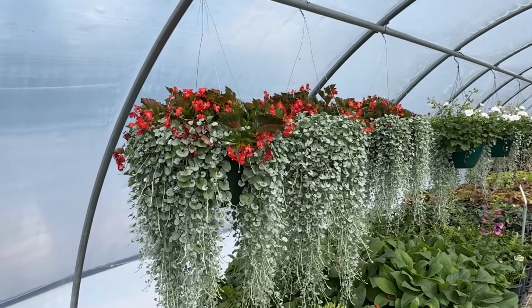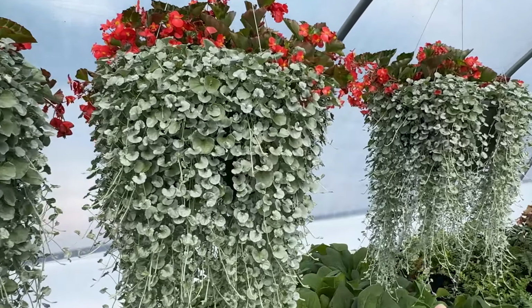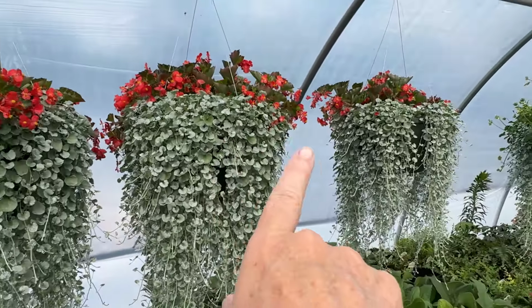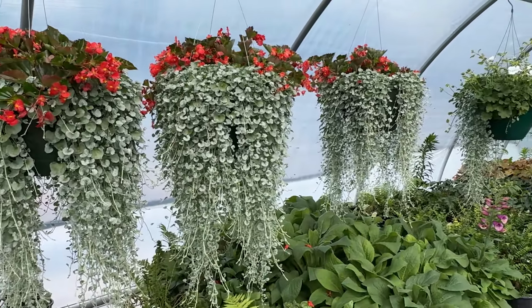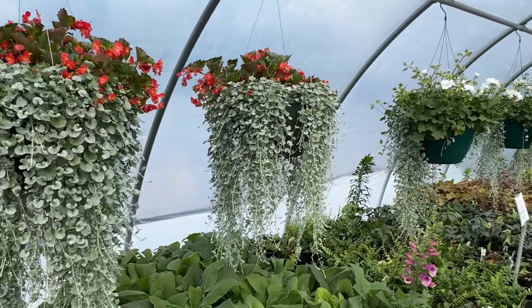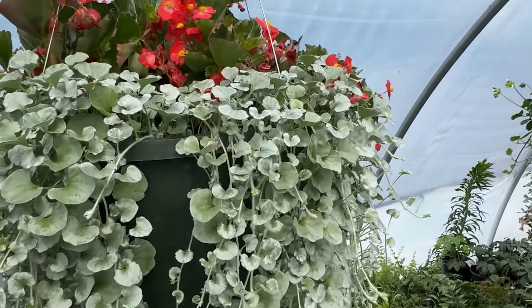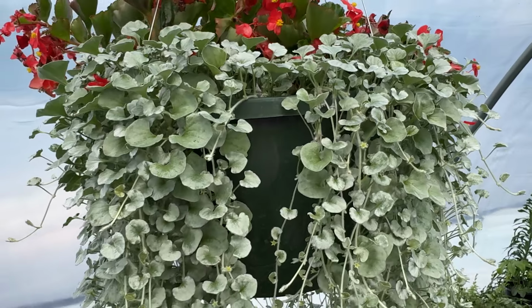You want some inspiration in using Dichondra Silver Falls. I think these baskets are lovely. It sort of reminds me of a sea creature, maybe some squid or whatever floating through the water, but I think that is lovely. And they've got it paired with, looks like some begonias in the top. That's a beautiful combination.